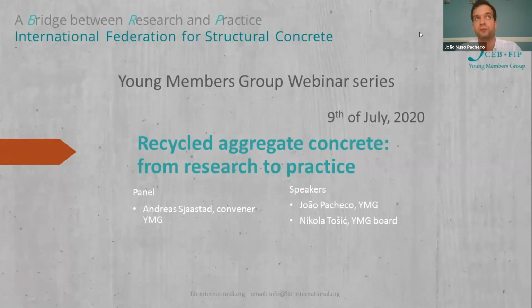If you recycle just a small percentage of recycled aggregates as natural aggregate replacements, with the overall volume of production of concrete, you're already making a huge impact. And this is easily achievable.